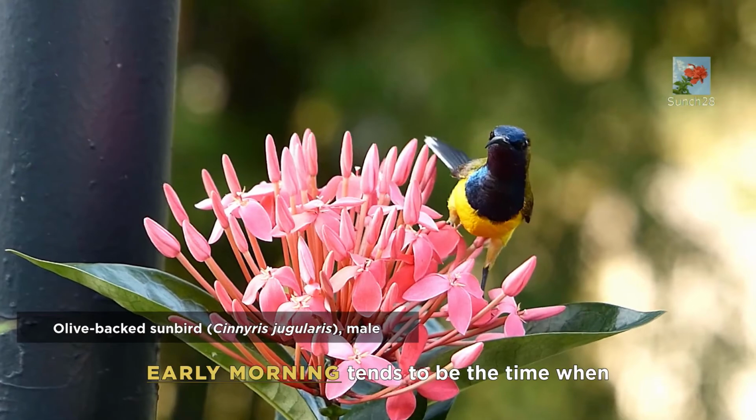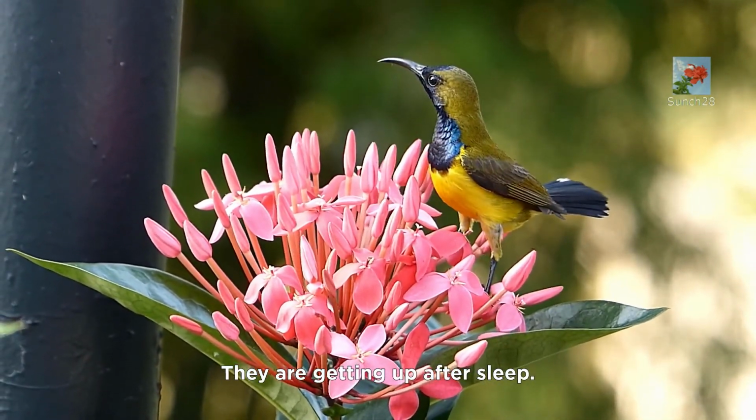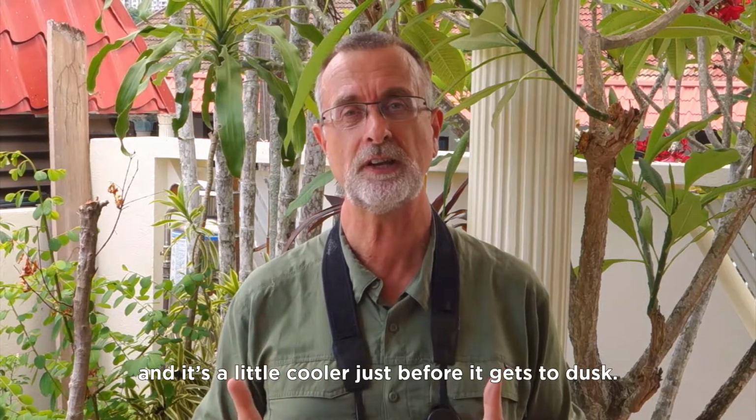Early morning tends to be the time when the birds are most active. It's still cool. They're getting up after sleep. You can also look for birds in the late afternoon, again when the sun is lower in the sky and it's a little cooler, just before it gets to dusk.